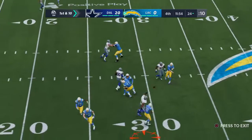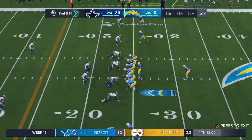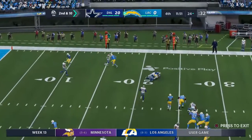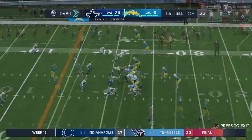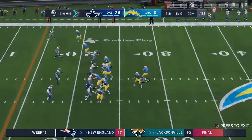Here's Stick on 1st and 10. And the coverage terrific there as that's knocked down and incomplete. From the 24, they'll go again on 2nd and 10. Here's Stick looking to throw. And right side, Henry's got it. And he'll be a couple yards shy of the red zone here at the 22-yard line. They do get a couple, but they'll be left staring at a 3rd and 8 coming up.